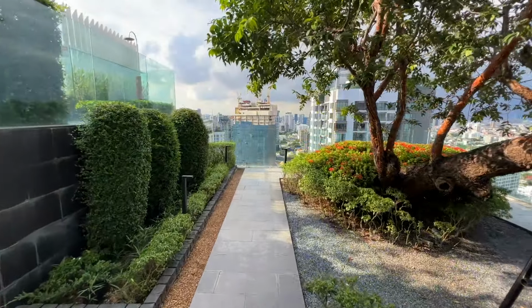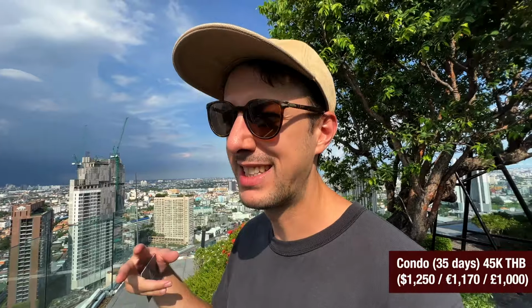Now you might be wondering, how much did I pay for this condominium for the 30 days? I actually booked it for 35 days and paid a total of 45k Thai baht, inclusive of electricity and utilities such as Wi-Fi, etc., which is much lower than what they were asking before. I think they were asking for around 52,000 Thai baht for 30 days, but I was able to haggle it down and negotiate it down.